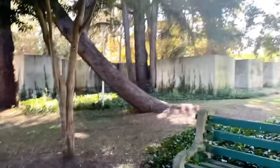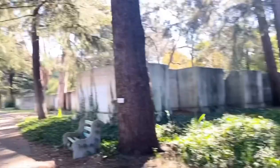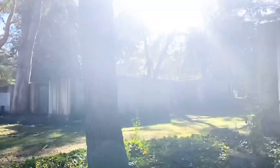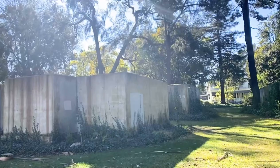So here they are. These are all shelters. It's a little eerie, you know, when you really think about it. Remember that time we went in here and it was before they had the doors put on? Yeah. So now you can see we're gonna walk closer to one.